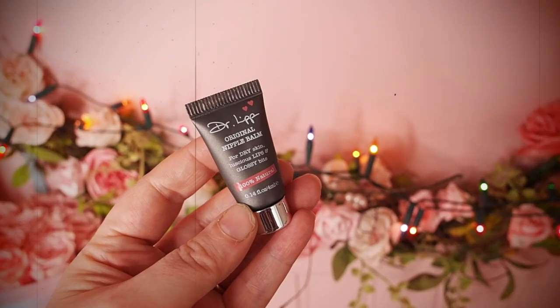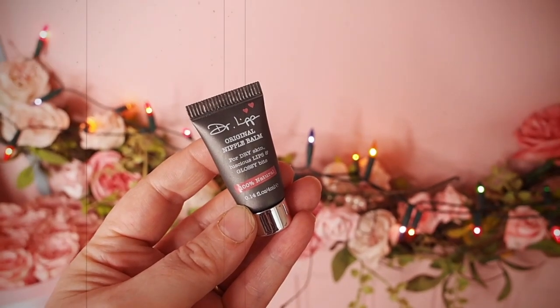Next, I have a very tiny Dr. Lip. This is just a handy little thing to have. I always have these in my handbags. They're just a really good lip balm, cuticle oil, hand cream. Just, it's tiny and essential.